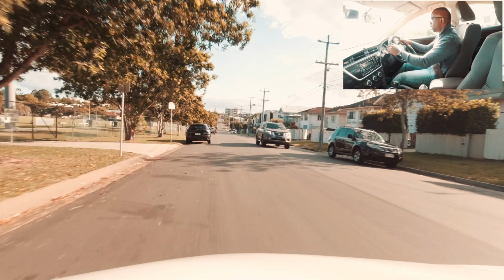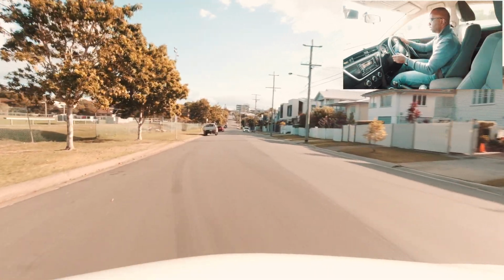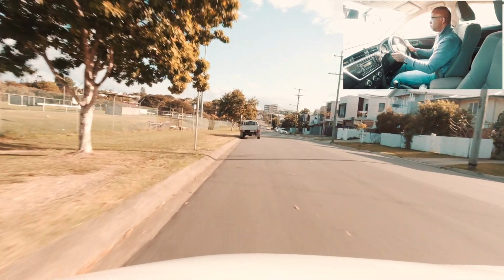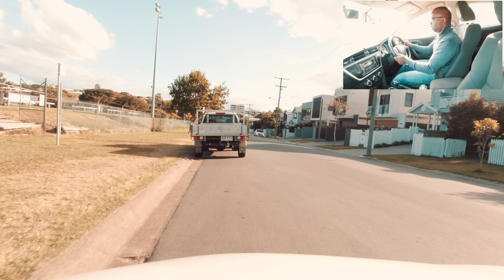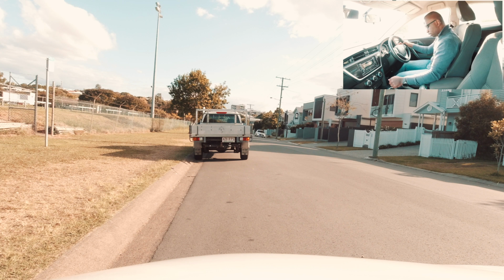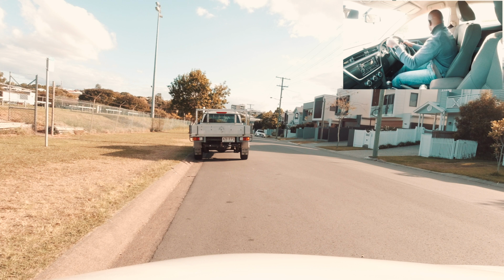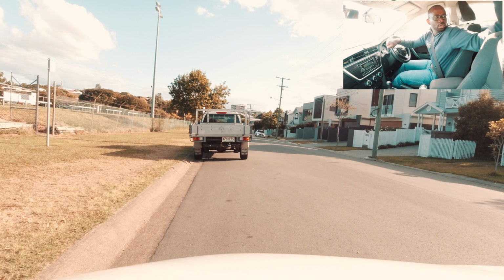Let's say the examiner has asked me to pull over on the left, so I'm gonna go ahead and indicate left, and then I'm gonna pull over on the left. And then let's say the examiner has asked me to reverse in a straight line. So I'm gonna put the car in reverse. I'm gonna check my mirrors. I'm gonna do some shoulder checks. I see there is a car coming, so I'm just gonna wait. Once the car is gone, check again, shoulder check, look behind.